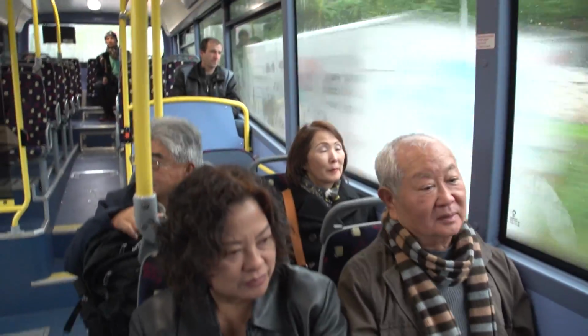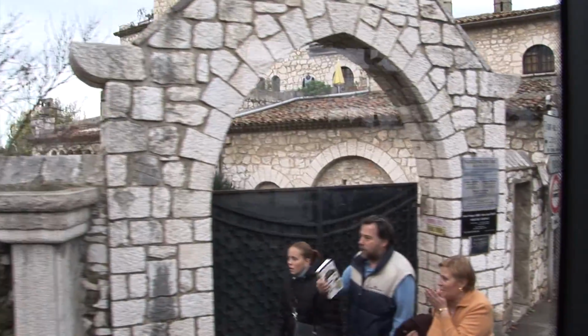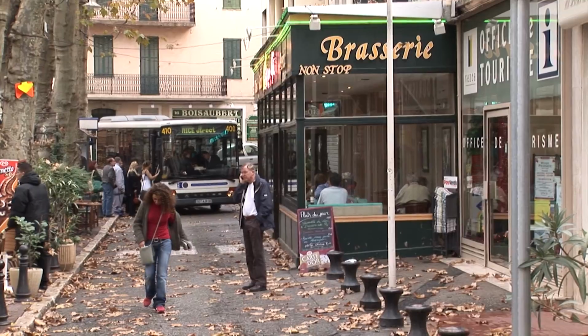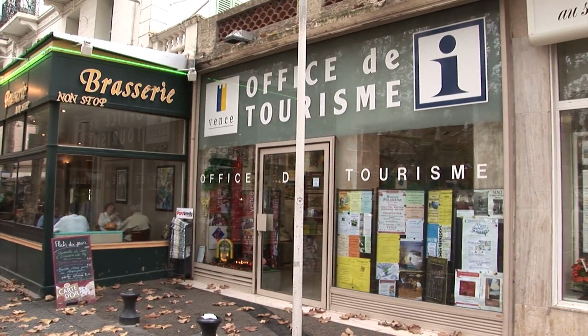Taking the bus is a very nice way to meet some locals. Bonjour! It only costs €1.50 for the bus ticket, so this is a very good bargain. There's no train service to Vence, so you need to come by bus if you're coming by public transportation. The bus will drop you off just outside the old town at Place du Grand Jardin.